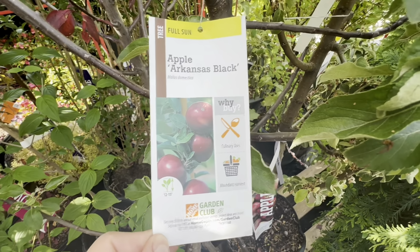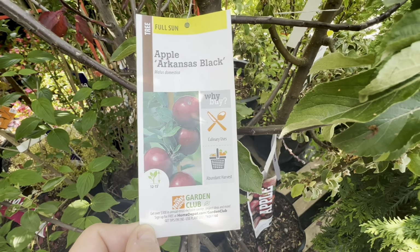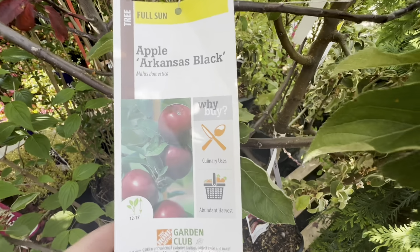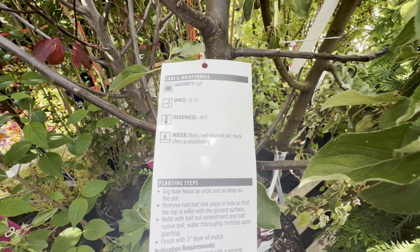What about this gorgeous apple variety, the Arkansas Black? 12 to 15 feet will be the established height. Why buy? Abundant harvest, culinary uses. There's the full botanical name. Maturity fall, spacing 12 to 15 feet.